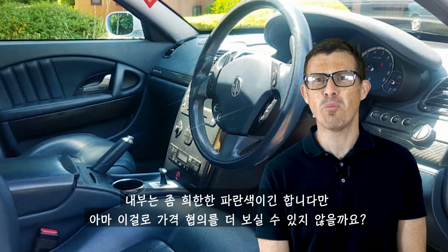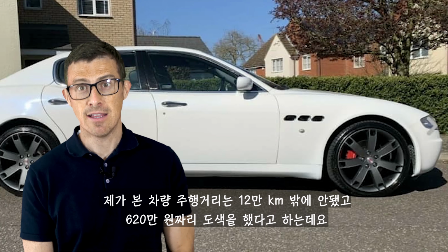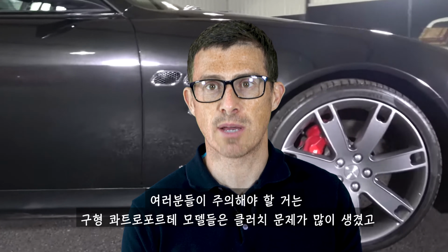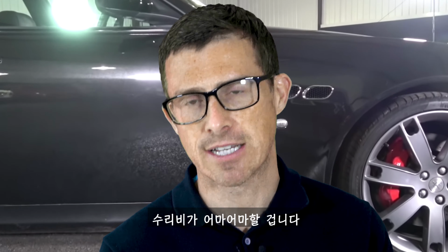seconds. It does have an odd blue interior though, which you could actually probably use to help negotiate the price even lower. Now this particular car's only done 78,000 miles and it's had a £4,000 respray. Just be careful though, because early Quattroporte models have a habit of eating through the clutches in their automatic gearbox. That's very, very expensive to fix.